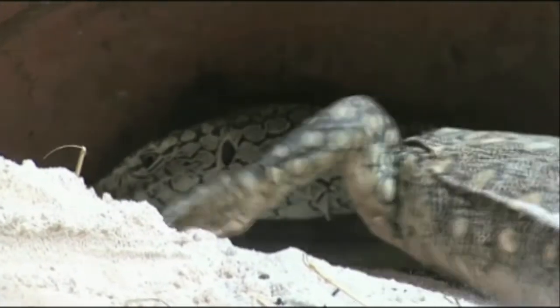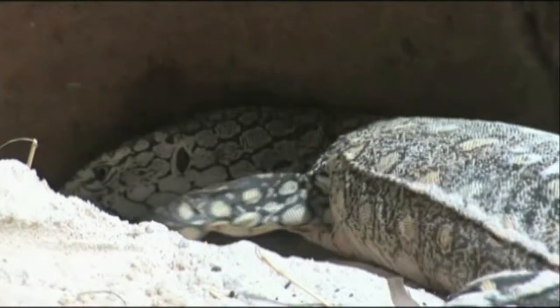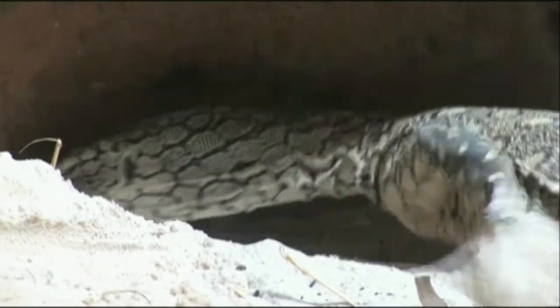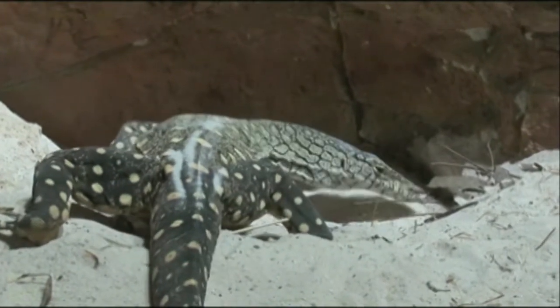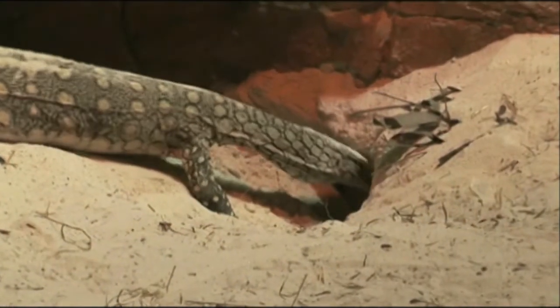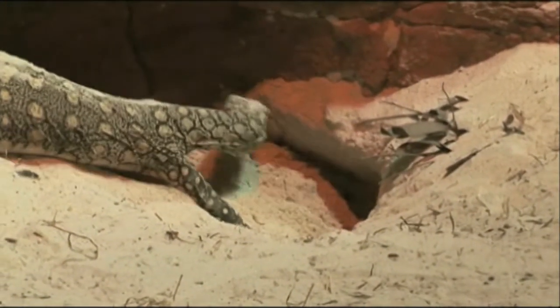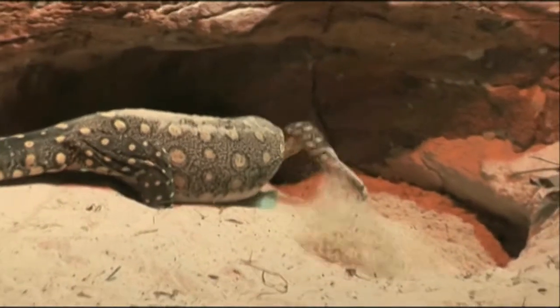Gravid females will then seek a suitable nesting site. The temperature of the burrow should be sufficient to incubate the eggs, and the female will determine if it is warm enough by using her nose as a probe. Test burrows that are too cool will be abandoned, and the female will keep digging until she finds one that is just perfect.